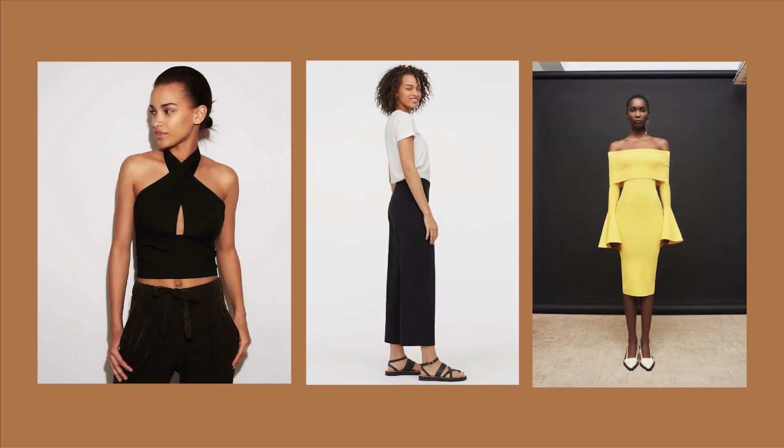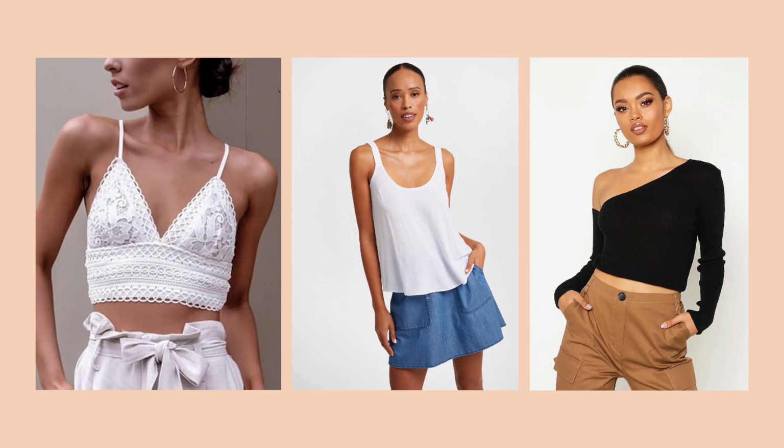Inverted triangles' waists are not very defined, so what we're going to do is to bring attention to the waist and create the illusion of having a defined waistline, with details like belts and embellishments.